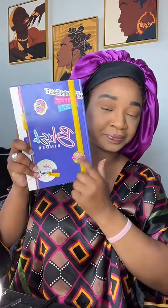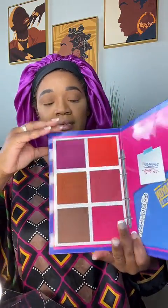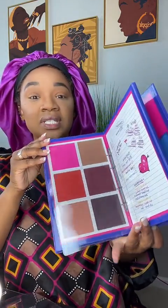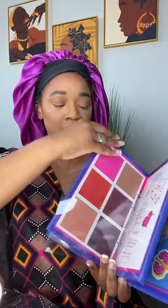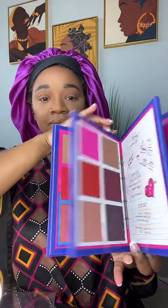My favorite go-to blush, and I'm about to pull it out. I'm also going to show you a drugstore brand as well. So this is the blush binder. This is from the crayon case, y'all. This has different colors of blushes, right? A blush for every single skin tone. A blush for every single look in one binder. I don't need a bunch of blushes now. This is simple. Need I say any more?